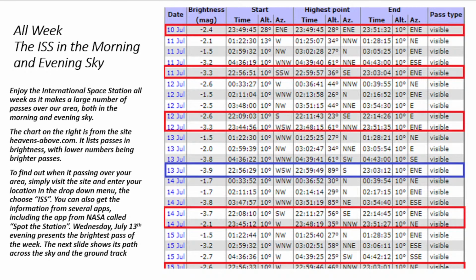It'll ask you for your location. Put your location in, then click update, and then you'll get this list of things when you click on the links that you want to go to. So this one is a link for ISS, or you can go to Spot the Station from NASA. They have an app as well. So enjoy the International Space Station all week, as it makes a large number of passes over our area, both in the morning and evening sky.